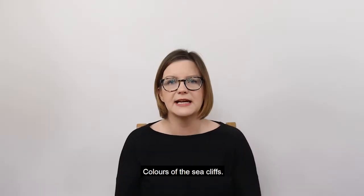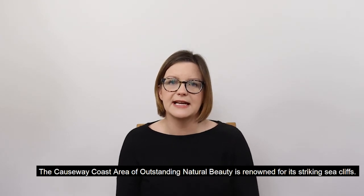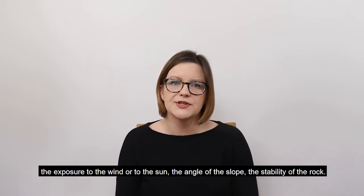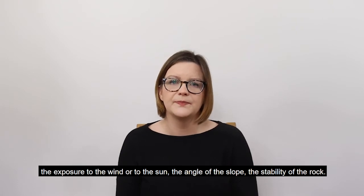Five, colours of sea cliffs. The Causeway Coast Area of Outstanding Natural Beauty is renowned for its striking sea cliffs. The vegetation found along them varies depending on numerous factors such as the type of rock, mainly basalt or limestone, the exposure to the wind or to the sun, the angle of the rock slope, and the stability of the rock.